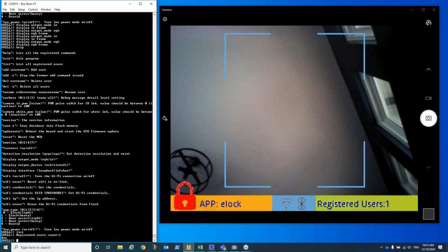Also, you can control the LEDs on the board. There's some white LEDs and some IR LEDs that are PWM driven, and you can set values for those to increase the light brightness to improve the recognition. So that's controllable by the user.